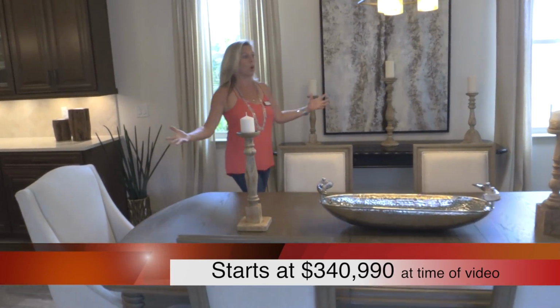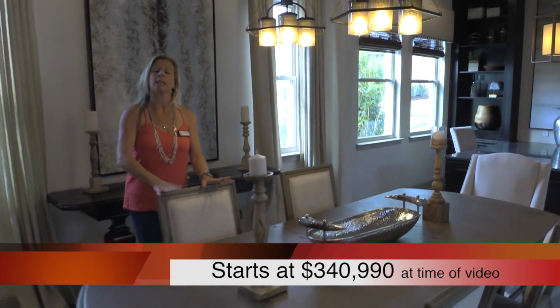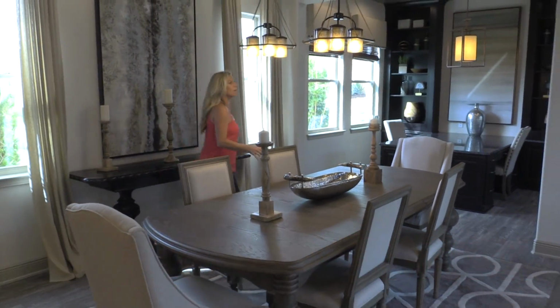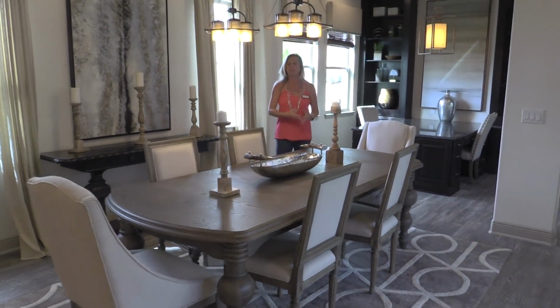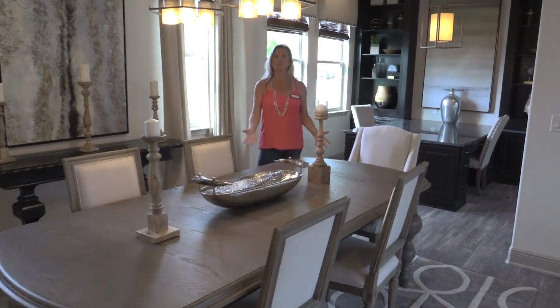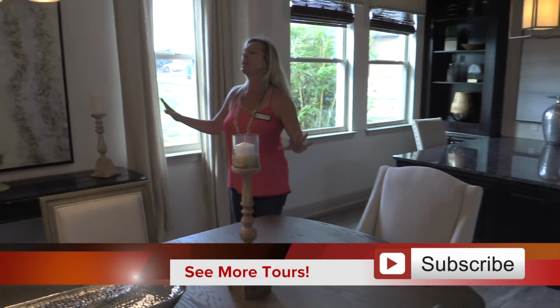So now look at where we are. We are in your dining room or your casual dining, however you want to make it. But if you look at how they've designed and decorated this particular home, this really can function and serve as both. This looks nice and formal to me, but it also looks super casual. You can have a sandwich or you can have a turkey, whatever you like. So great space right here.